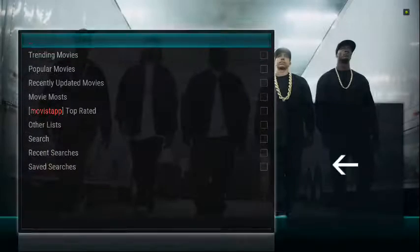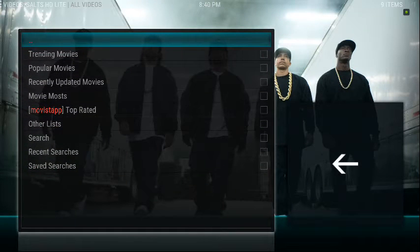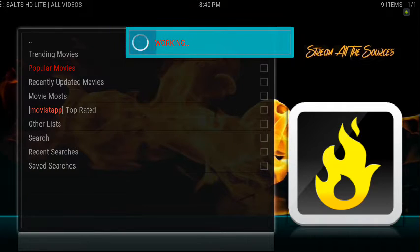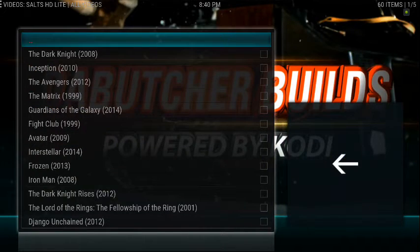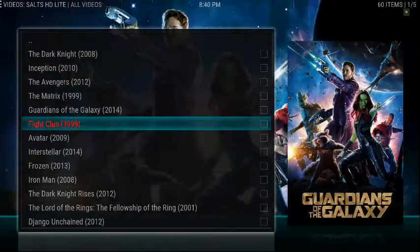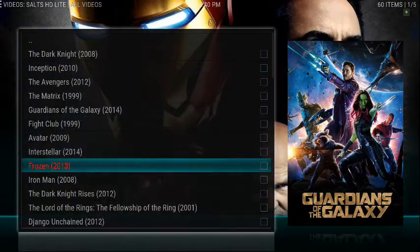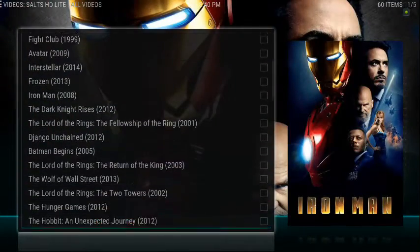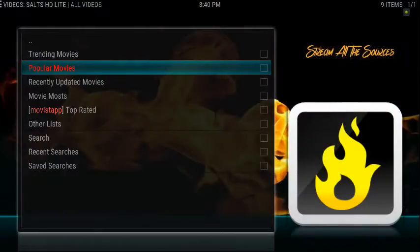Let's go into Salts HD Lite. This is something that a lot of people don't have. Some have objected to it, but I found that it's a pretty good alternative. Sometimes Salts isn't working the way you want it, and the light version seems to work very well. So let's just go into popular movies and see what we find here. And you got a lot of your usual suspects, your Dark Knight, your Iron Man, Avengers, and so forth. Django Unchained, pretty large list.